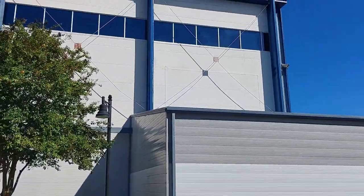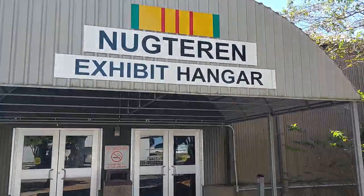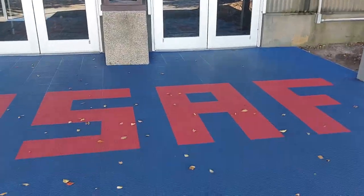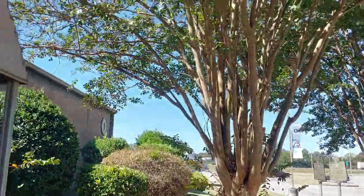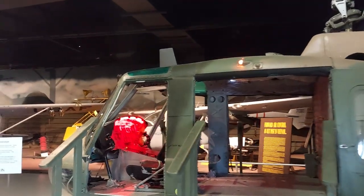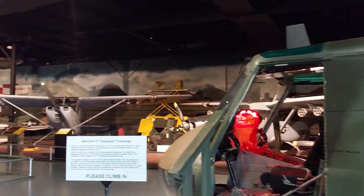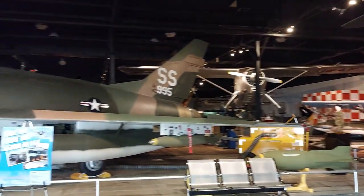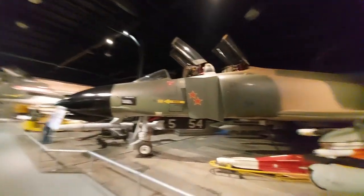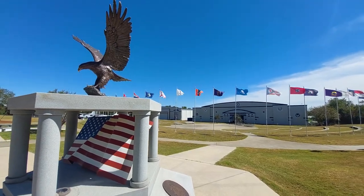See how big that building is right there. Let's go here, though. This exhibit hangar. I like these mats out here. I'm gonna get one of these mats. Here are the airplanes out here. The jet flying. Hey, we can be up. Pilot. Oh yeah, look at this by there. Oh, that was 135, but couldn't see it all.